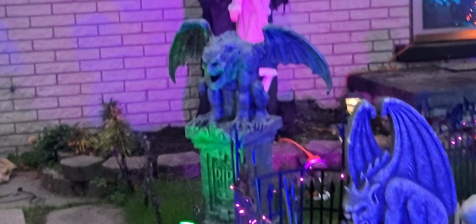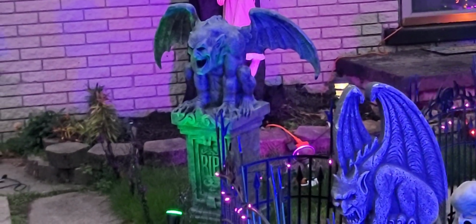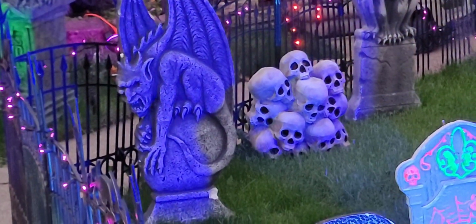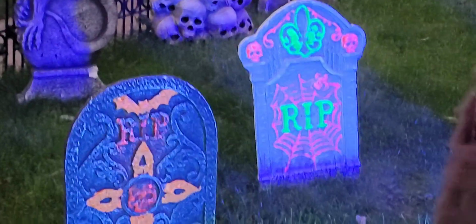Oh, I love that gargoyle, babe. Over here? Yeah. He is so cool. It is cool. Some awesome tombstones too. Look at that tombstone. It's kind of like a gargoyle tombstone. We've got our little werewolf here.